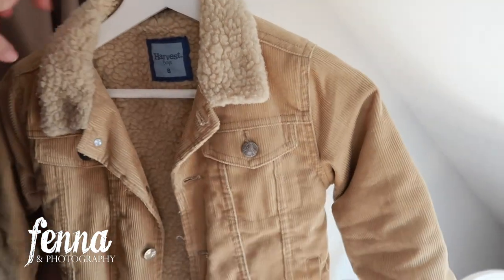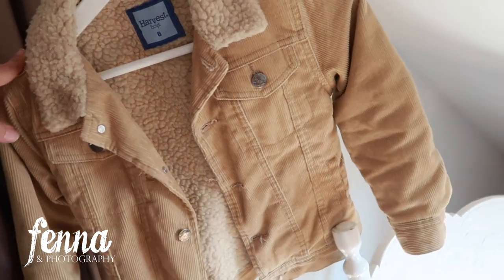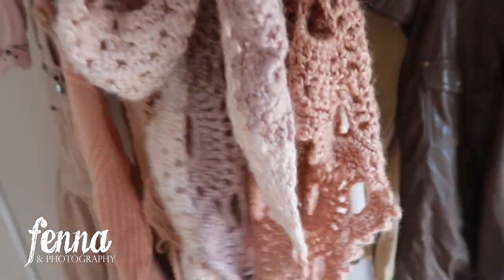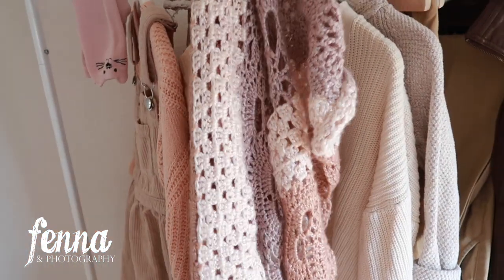For my son, if he's chilly, because he can complain he's chilly, I have this corduroy jacket as well. And it's from Harvest Boys. And we got it from family members in Peru. I have this crocheted scarf almost, which I think will look nice together. It kind of binds together the colors.